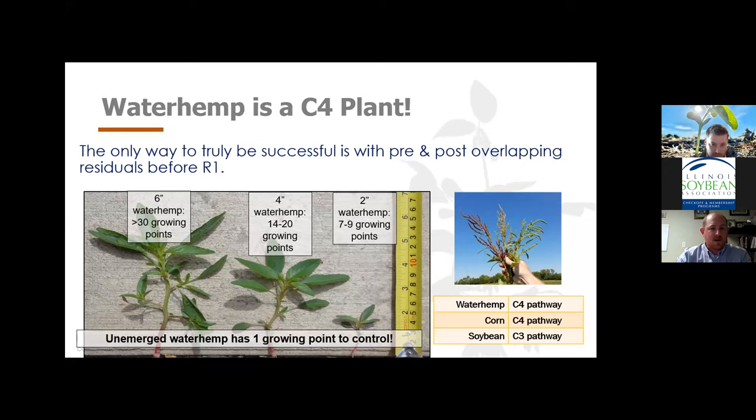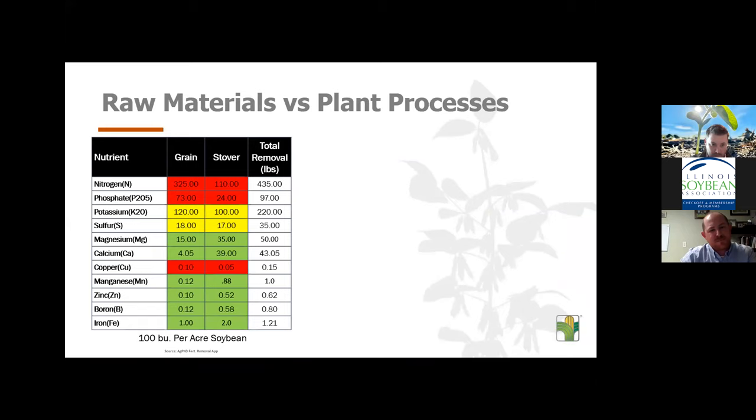Okay, so back to the factory concept. Let's talk about the raw materials versus plant processes. So, of course, we're not going to have time to go through all 17 nutrients in full detail today with our limitation of an hour, but I do want to point out some key things. And so the highlighted in red, you're going to see, or let me back up.